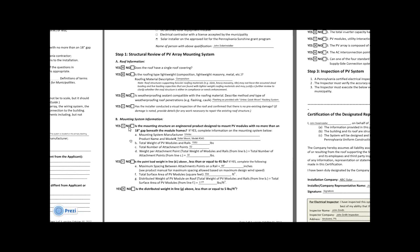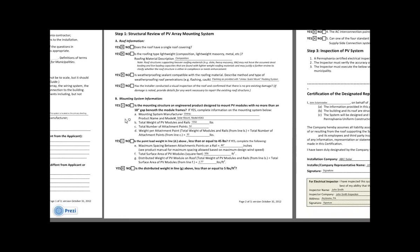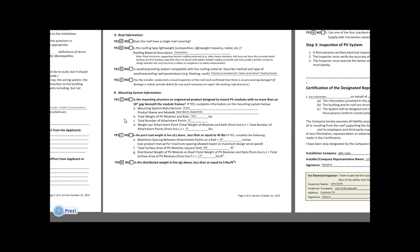So now mounting system. This is where we're getting into some of the concerns about weight. So first yes/no proposition. Is the mounting structure an engineered product designed to mount PV modules with no more than an 18-inch gap beneath the module frames? And the answer was yes to this. And so he was asked to complete some more information.